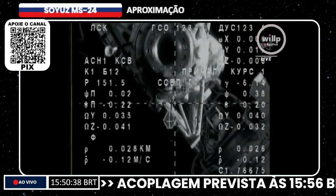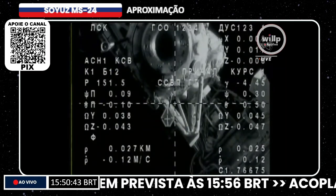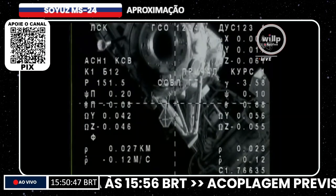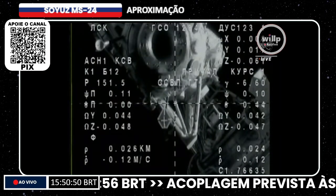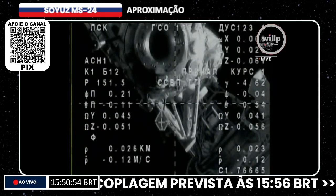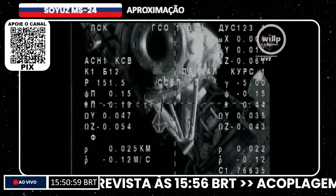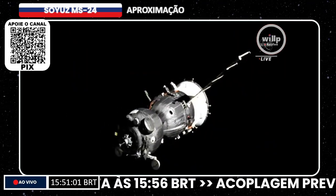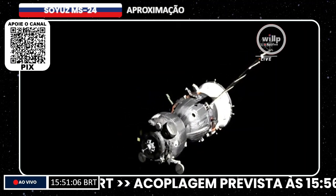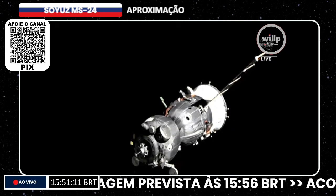Range is 25 meters, 0.1. Estamos a 25 metros da estação espacial. 25 meters separating the two vehicles, closing at a rate now of 1/10 meter per second. The pentagon shaped docking target at the base of the Roscosmos. Então, lembrando que eu vou postar para vocês em completo a manobra final da Soyuz. We have AR base, range is 20.